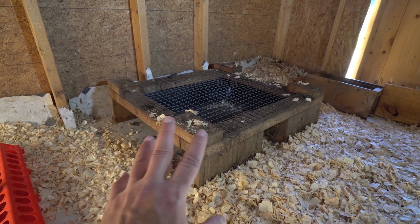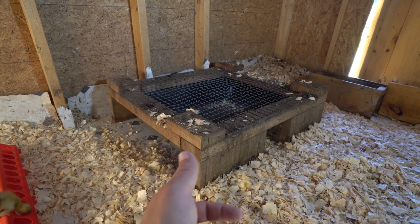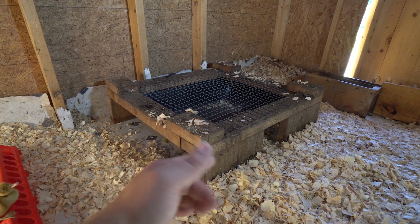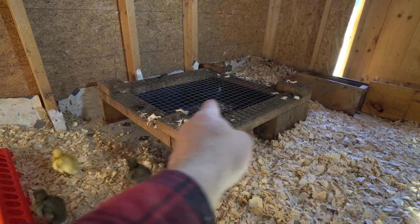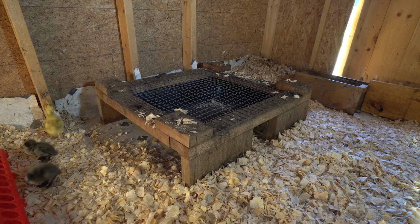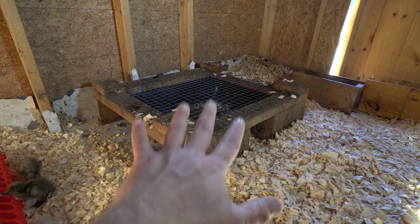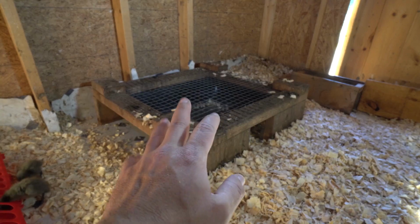If you want to build one like this yourselves, it's pretty easy. It's really just a couple pieces of scrap wood to make the platform to raise it up. And then I use 1 inch by 1 inch hardware cloth as the top piece. I found that that works the best because it lets their poop fall through, but it's also big enough that it's going to be a stable surface for them to stand on with their webbed feet.